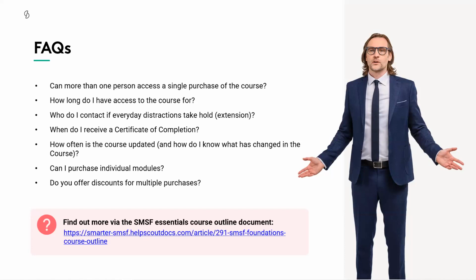In terms of access to the course, you have that for 4 months, as we've stated earlier in today's presentation. If you want to go beyond that, our add-on is available, so you can use that to keep that currency of knowledge up to date.